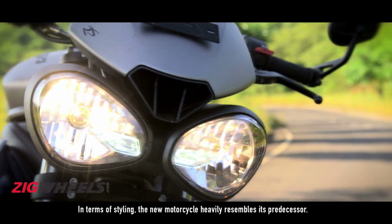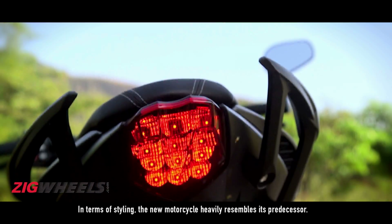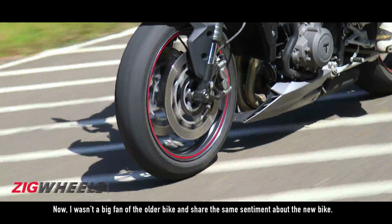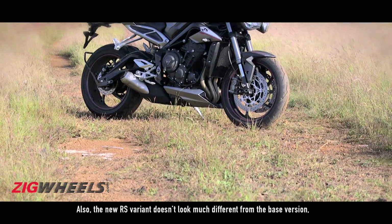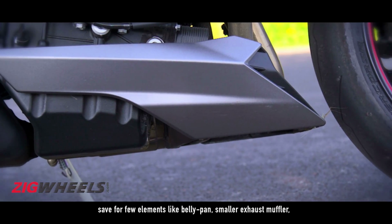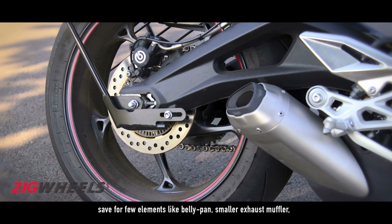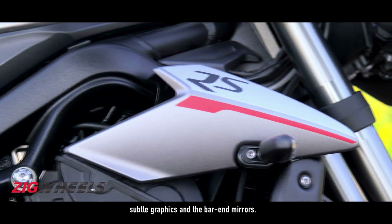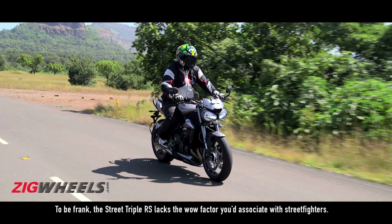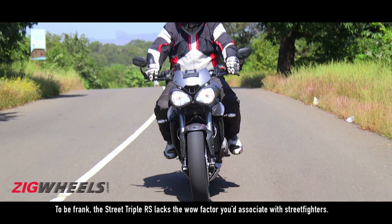In terms of styling, the new motorcycle heavily resembles its predecessor. Now, I wasn't a big fan of the older bike and share the same sentiment about the new bike. Also, the new RS variant doesn't look much different from the base version, save for a few elements like belly pan, smaller exhaust muffler, subtle graphics and the bar end mirrors. To be frank, the Street Triple RS lacks the wow factor you would associate with street fighters.